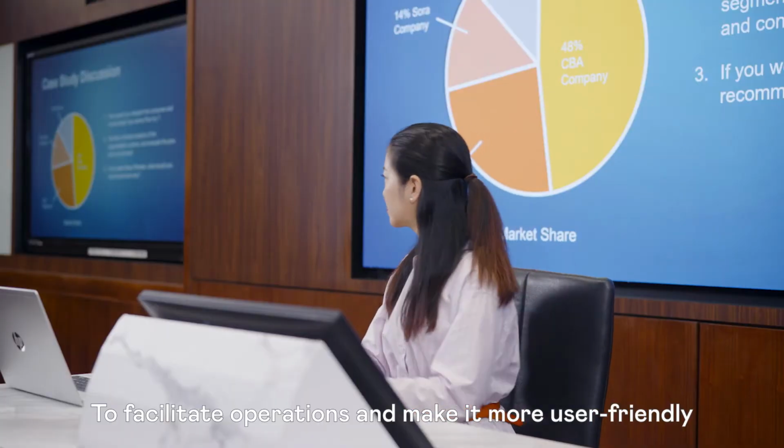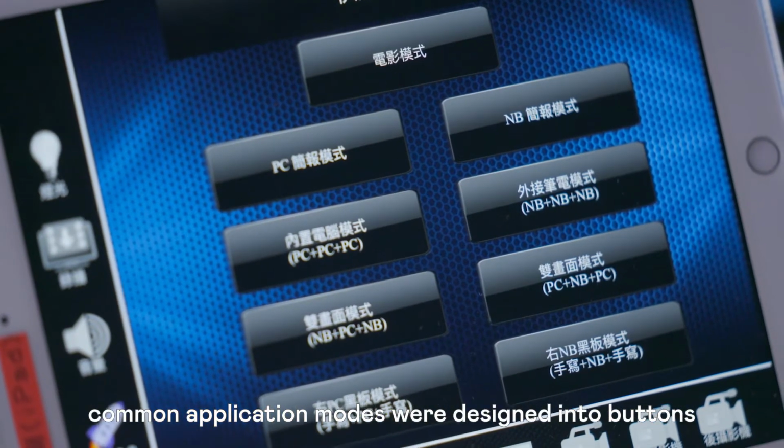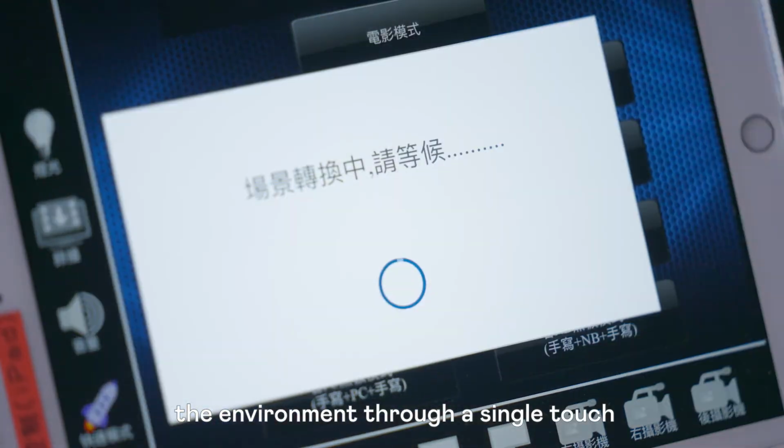To facilitate operations and make it more user-friendly, common application modes were designed into buttons that automatically set up the environment through a single touch.